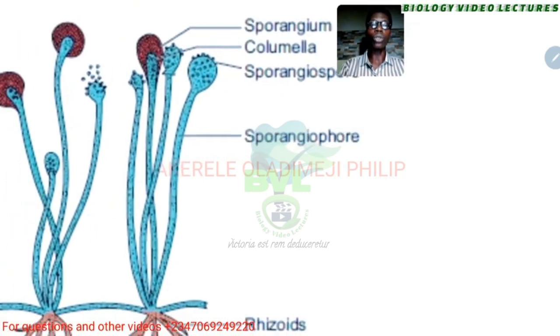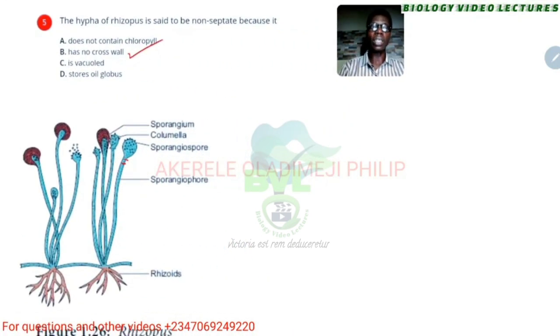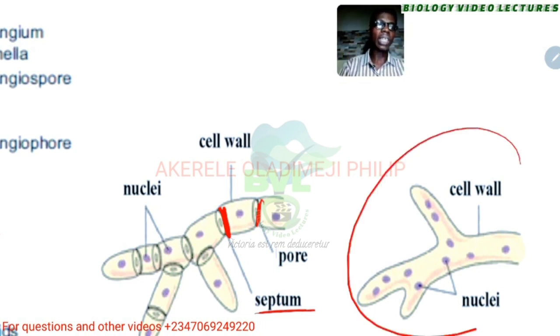Bringing that in more, you notice that there's no partitioning at all. All those dots are actually nuclei within the cell. However, this is what a septate looks like. In an examination, you should be able to remember that septate means they have partitioning, like there's a separation. You can see a septum that separates each of the segments, while this one is non-septate or coenocytic.